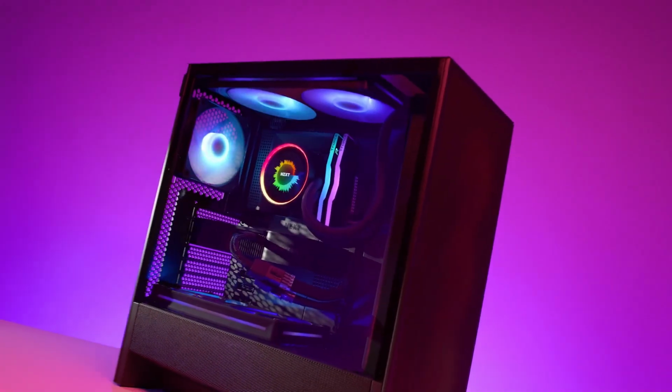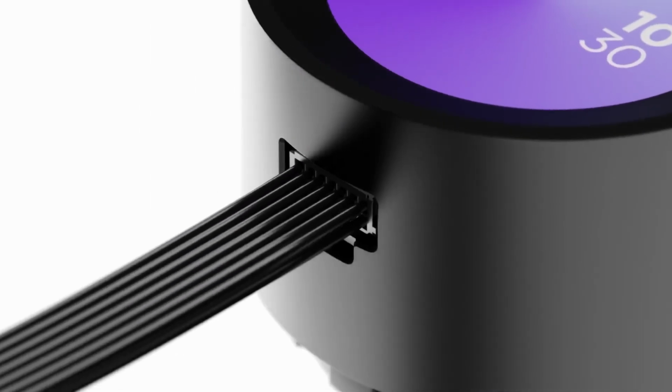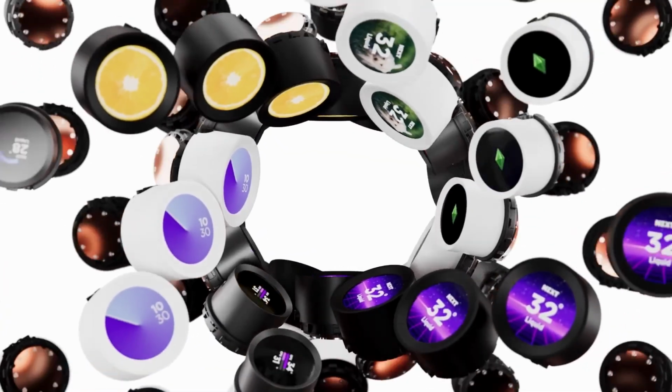For builders who want a mix of ultra-cool aesthetics and high-powered efficiency, the Kraken Elite 360 RGB remains one of the most visually appealing AIO coolers this year. Want a high-performance AIO cooler with a customizable LCD?